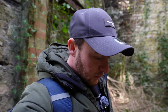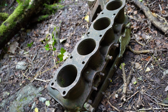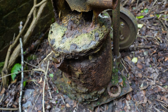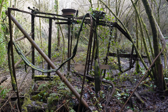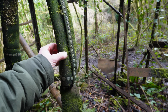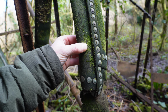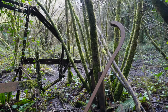Looks like an old engine of some description. And this, I have no idea. I've got this old trailer with like a leather strap, which I would presume is for the horses. But it doesn't look like it connects to a horse. Let's go around and check it out.